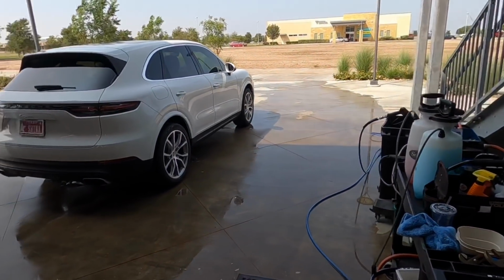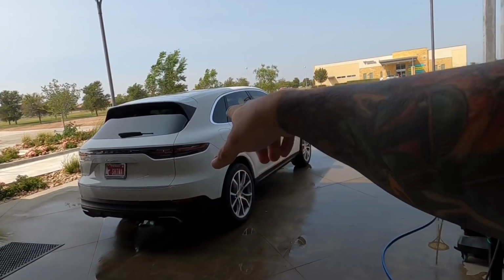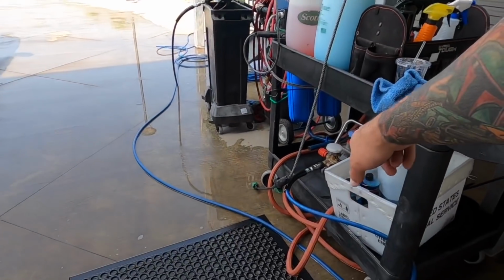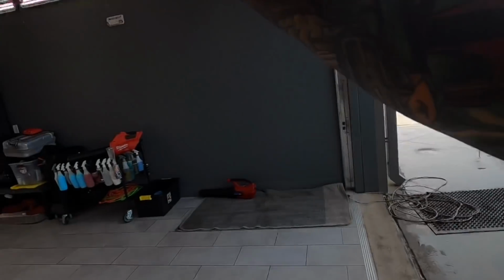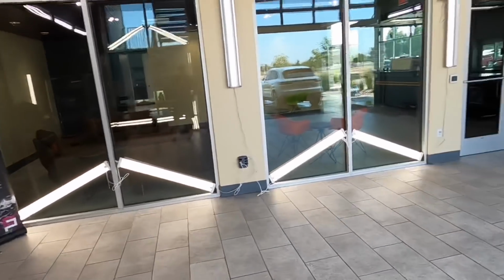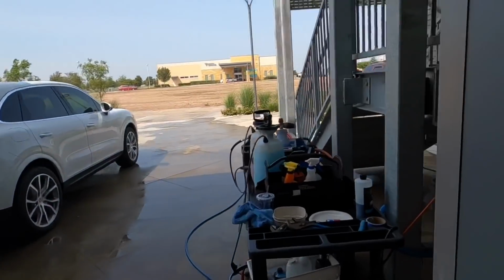So this is the CA Auto Spa. You've got this whole front area where they wash cars. They've got a Porsche Cayenne in. We do a lot of high-end stuff here, a lot of their supplies. We've got a nice Kranzle power washer. So we got all the high-end stuff, and then they do all of their stuff in here. You can fit 2 cars in here comfortably, or 1 big truck. We do a lot of ceramic coating in here, but we do all the good stuff.